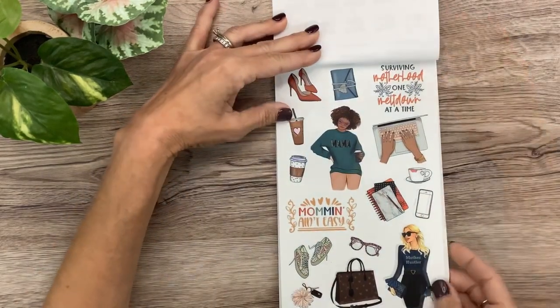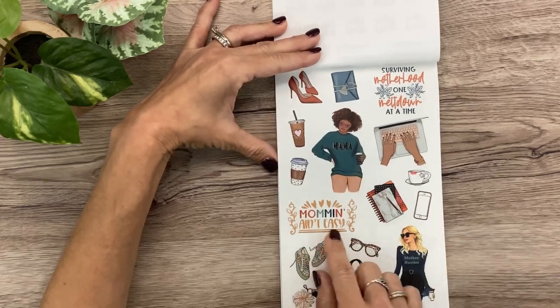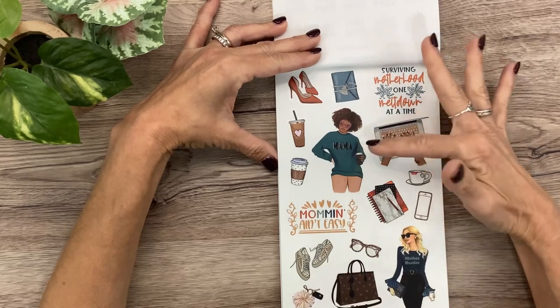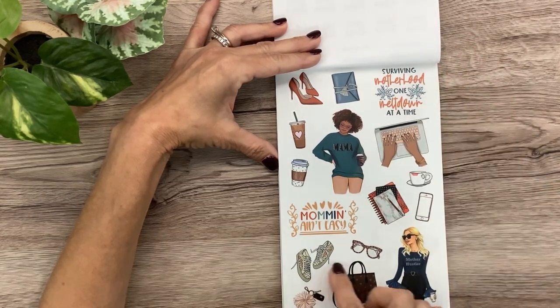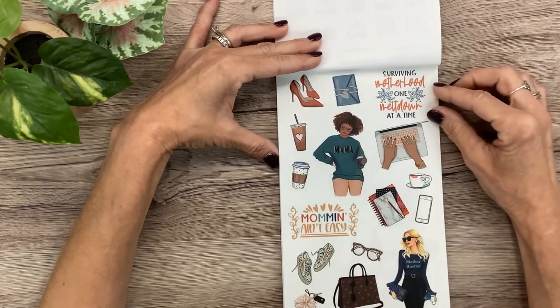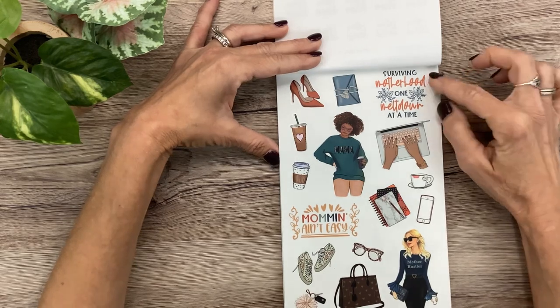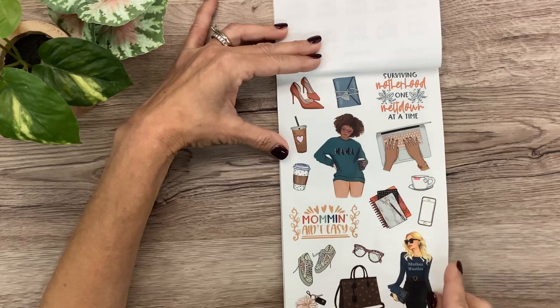And look at these. Here are the clear designs. Love these larger stickers. Mommin' ain't easy. Then we've got the two ladies here, all the little accessories. Look at that little keychain, so cute. Surviving motherhood, one meltdown at a time. Love that. All the coffees.